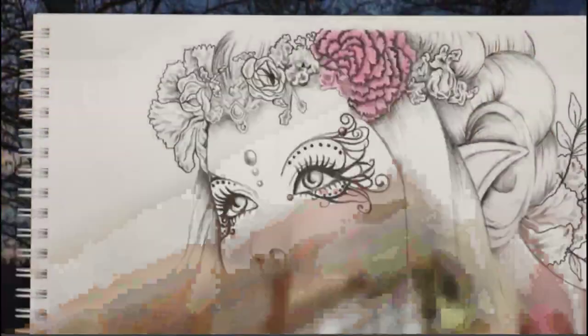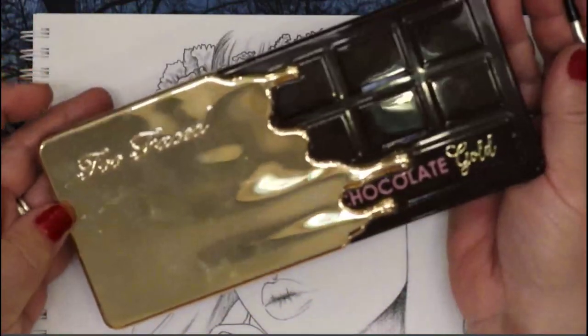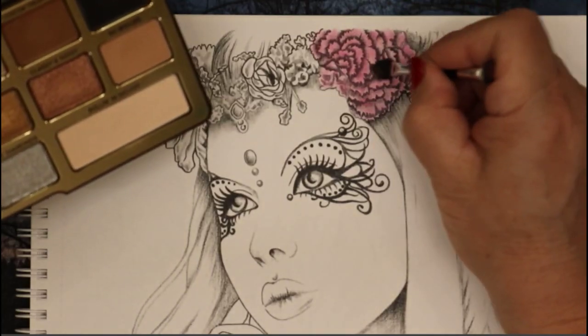This palette actually smells like chocolate. It's by Too Faced, the chocolate gold. It's absolutely fantabulous. Oh my God. For a night on the town.